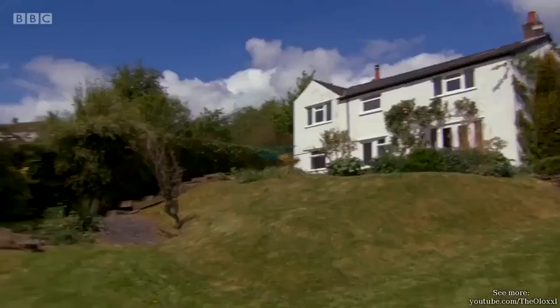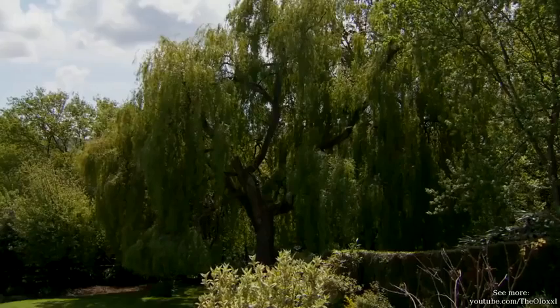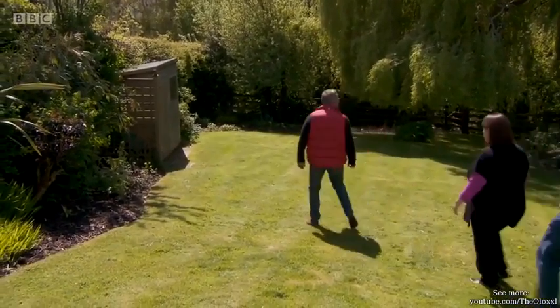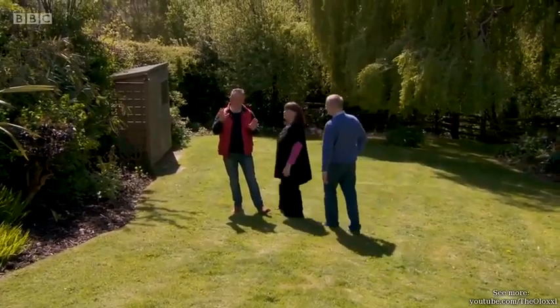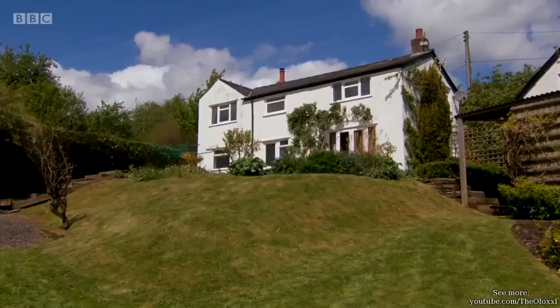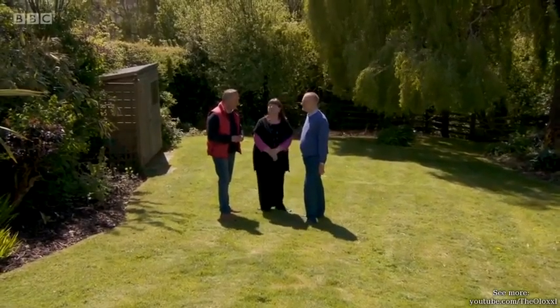Now, our buyers have already had a sneak preview of the outside space. But to really appreciate this house, you need to see it from the bottom of the garden. This is gorgeous, especially in the sunlight. I love this view of the property, sitting up there in a very elevated position. It really sets it off a treat. So we have pretty much seen it all.